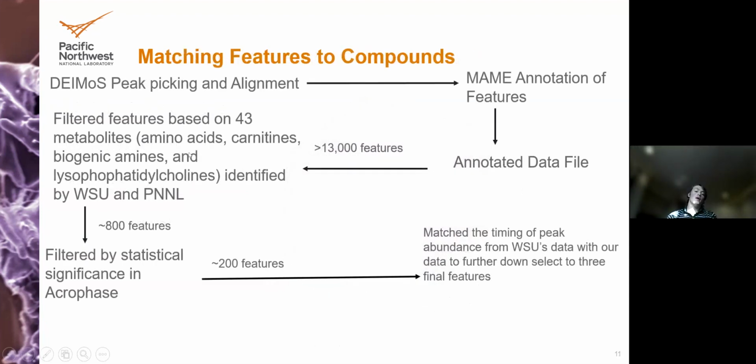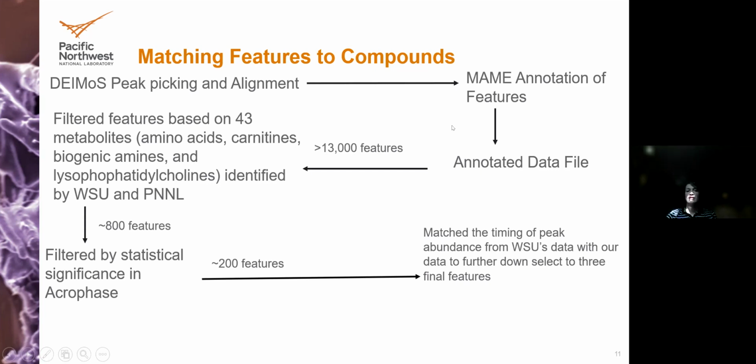Specifically, the flow that was taken in this experiment is Deimos, and that's the software that was used, did the peak picking and alignment. And then what that did is it produced our spreadsheet, mass to charge values, CCS, and also we use MS2. Liquid chromatography is not necessarily standardized across laboratories, but it is a useful separation feature. So what they then do is they use MAME, which takes those average values and compares it to all the predicted and experimental libraries we have available to us. And that produces an annotated data file. And that was approximately 13,000 features.